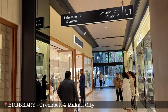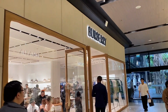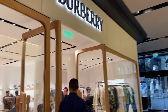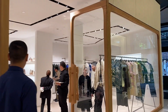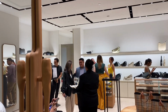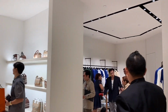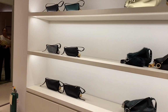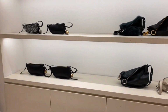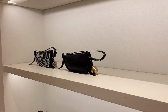So guys, we are attending a Burberry event for today. So here we are right now. Here we have the new design bags from Daniel Lee, their new creative director. So later we are going to check more of these very beautiful bags.